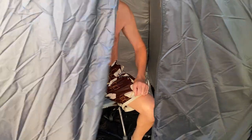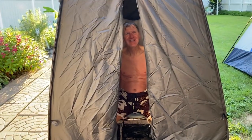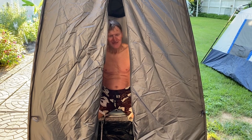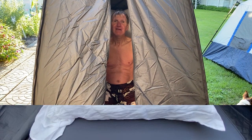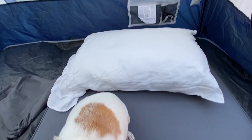Yay! Should be a stick shift right here, right? Shift gears. Gear one, gear two, going 2 years. That's going to be a game changer for me. It is. Be able to go to the bathroom whenever I want. You just have to wait for the bear to get out. TC, do you like our new tent? And our new mattress?